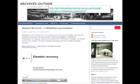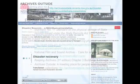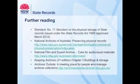There's actually a SlideShare presentation on disaster recovery. Who has looked at Archives Outside, at the blog on the State Records website? Who's looked at the State Records website? Never? Oh, never. Okay, the State Records website has a wealth of information, and included is the Archives Outside blog, which has been developed by Fiona Sullivan and Anthea Brown to help groups such as yours, to help you with all manner of advice on practical issues to do with collections.